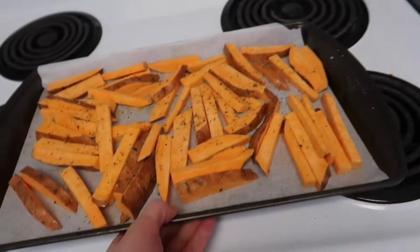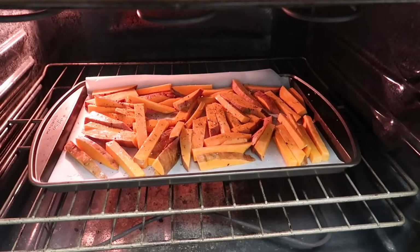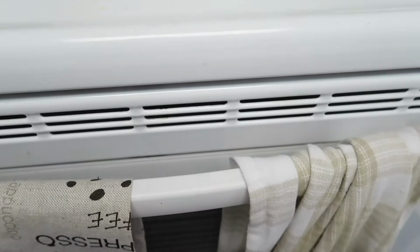And then bake them at 425 Fahrenheit in the oven. Flip them about halfway through, about 20 minutes per side. They are so stunning, trust me, delicious.